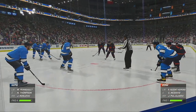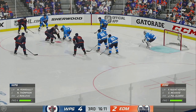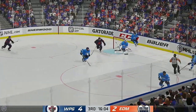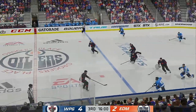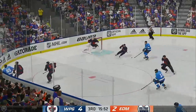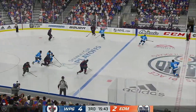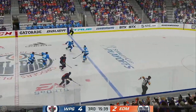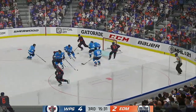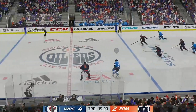The setters will glide into the dot. The Jets win the draw. Here's a short pass to Beaulieu. The Jets take it along the wall. Hangs onto the puck. Kind of lost control for a second there, but regains possession. Now a quick pass to McDavid. Sends the pass over. Wrist shot from the slot, and that's blocked. Played big in the moment there.